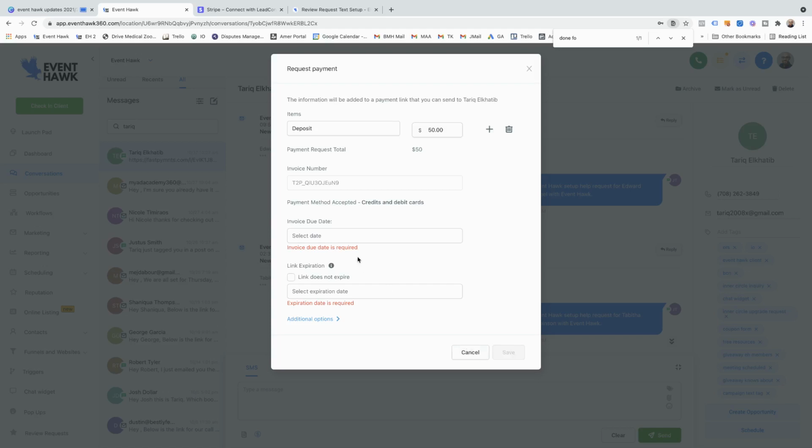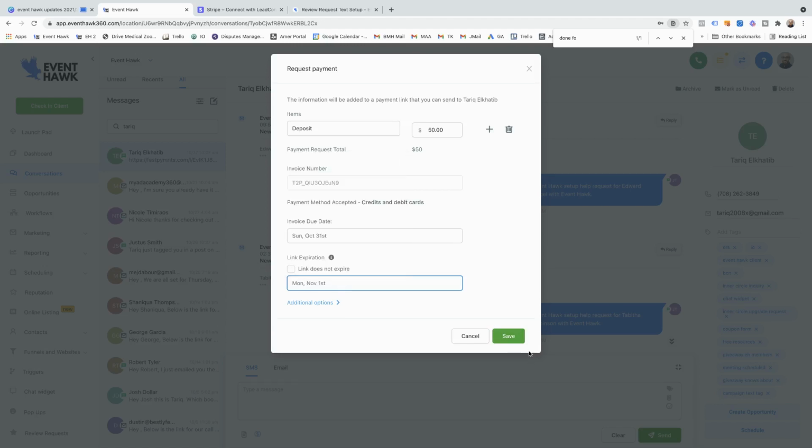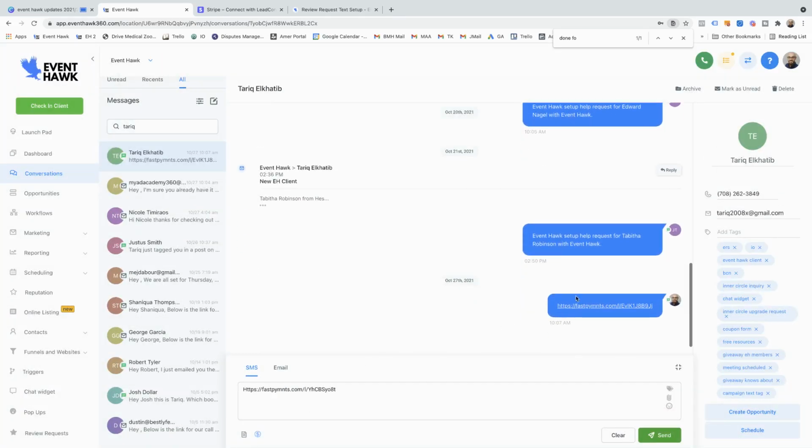You could select the date or don't select the date. Just hit save. Well, actually, I guess you have to select the date. All right, so it's due Sunday and it expires Sunday, whatever. Here, let's give it an expiration date. There you go. Save. And it'll generate a URL right there. And when you send it over, it'll look like this.